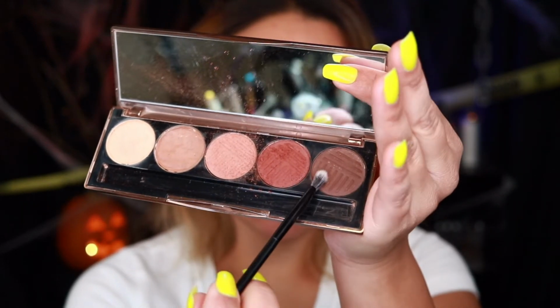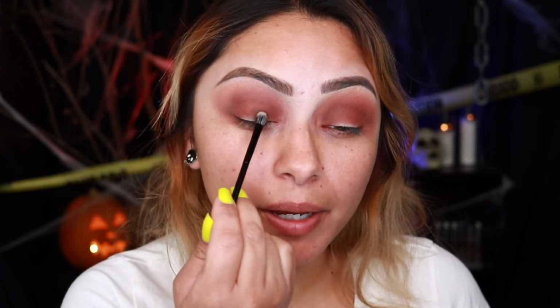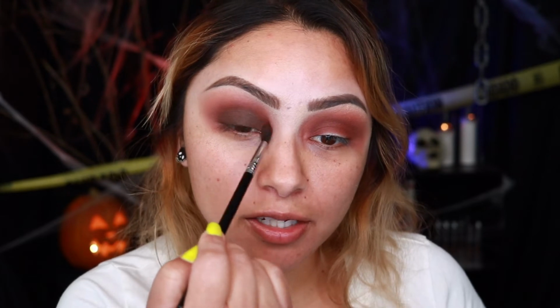Alright, so now I'm going to be taking the flat brush that I showed you guys previously, and I'm going to be dipping into the third shade from the palette. That's this one right here. Okay, so that one, I'm still seeing a lot of kickback in the pan, but it didn't break like the other one. So I'm going to begin by placing this one right on the lid. Okay, now I'm going to grab the same brush that I used for the previous color, so I'm just going back into brushes and diffusing these edges of the brown.